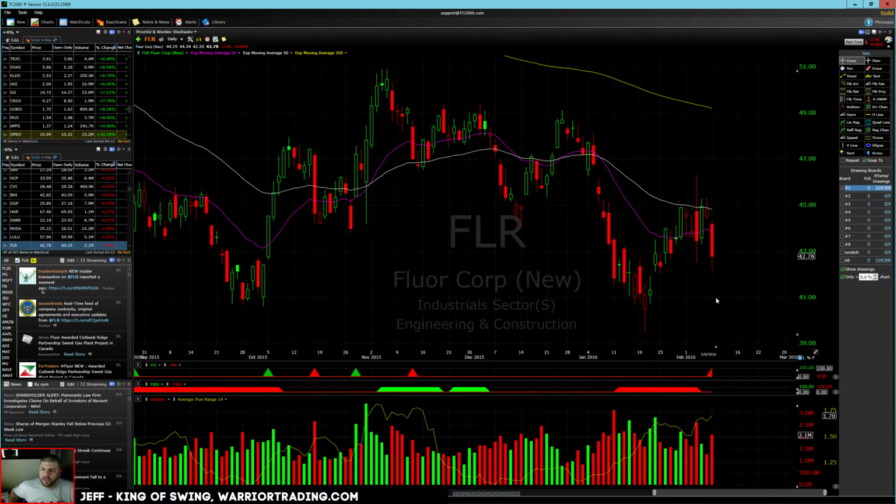ATR, average true range. It's this indicator you see in the bottom right corner. It's also this yellow line you see overlaid on top of my volume histogram. Average true range is the range in which the stock will move in a day. It's a 14-day average standard, and it tells you how much range a stock will move intraday. So if it's $1.70, that means the stock has a $1.70 range each candle on the daily chart. It could pop up $1, sell off $1, then drop 70 cents.